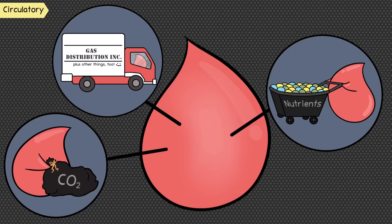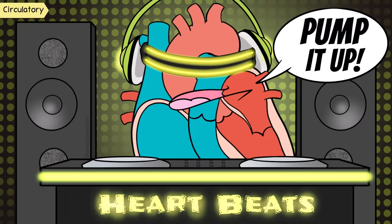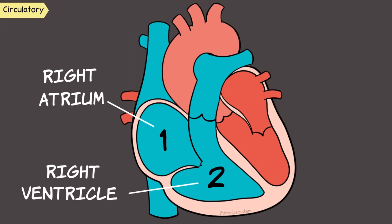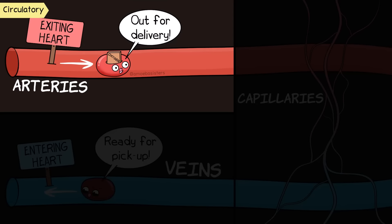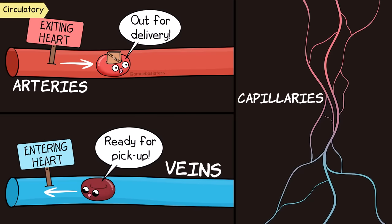Your blood also transports nutrients that your body needs. Your heart is included in this system. It is a pumping machine that transports the blood around. The heart has four chambers: right atrium, right ventricle, left atrium, and left ventricle. The heart also has valves to prevent a backflow of blood. Arteries are vessels that typically carry blood away from the heart. Think A for away. Veins typically carry blood back to the heart, and capillaries are tiny blood vessels found throughout your body.